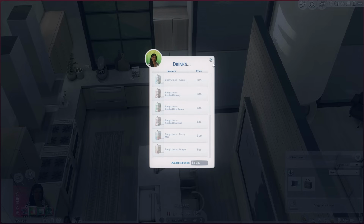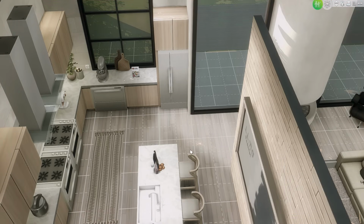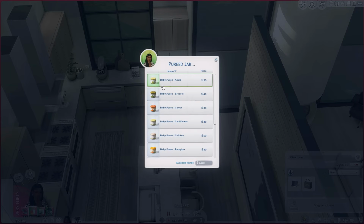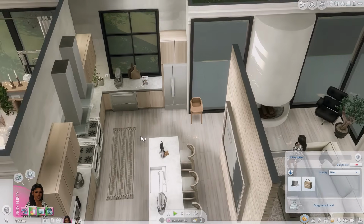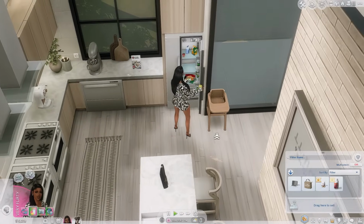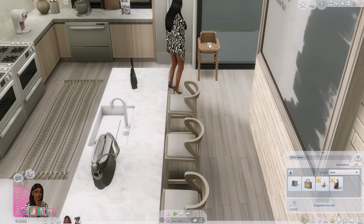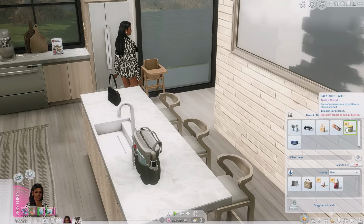Uh-oh, no high chair available. Hold on, y'all. We gotta put a high chair down. All right, it should be able to work now. Okay, there we go. So we have the baby puree. Just gonna grab one of these out. Helga. But what I love about this is that it can go into the diaper bag. So now your Sims will have access to toddler foods while they're away from home, which is perfect.